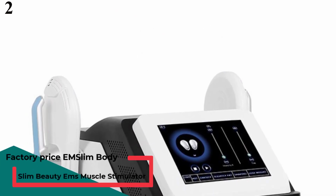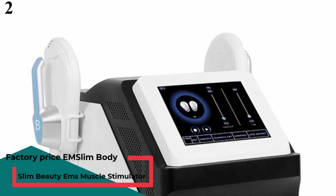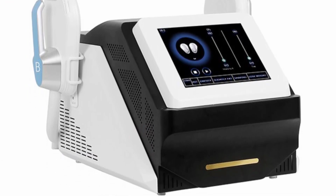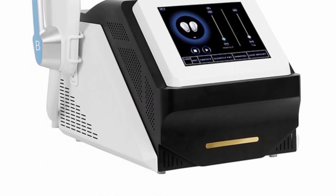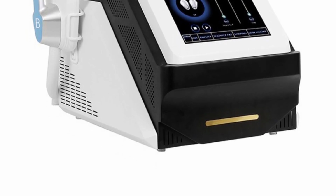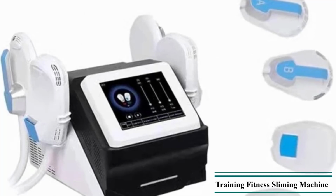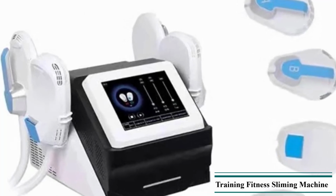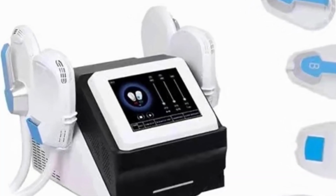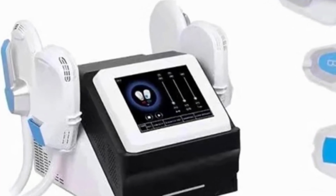2022 Factory Price EMSlim Body Shaping Abs Training Fitness Slimming Machine. Tesla Sculpt HIEMT Slim Beauty EMS Muscle Stimulator. HIEMT device designed for aesthetic purpose, having 4 applicators with higher intensity. It's cutting-edge technology in non-invasive body contouring, as it not only burns fat, but also builds muscle. Additionally, the treatment requires no anesthesia, incisions, or discomfort.